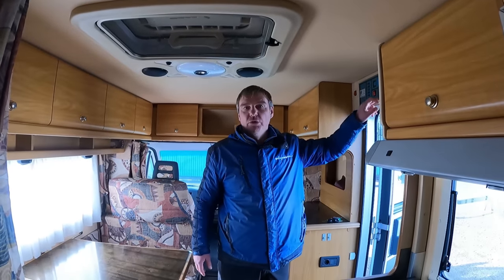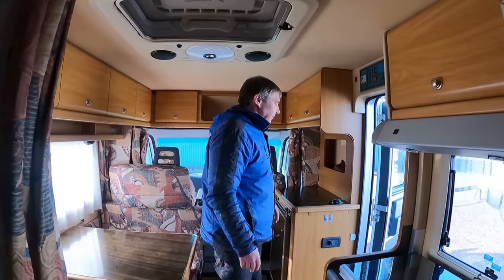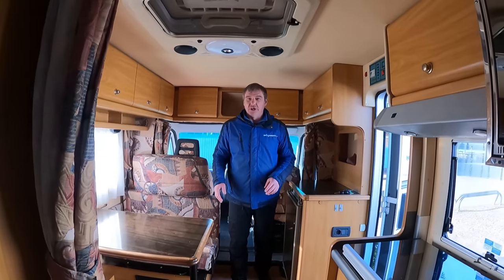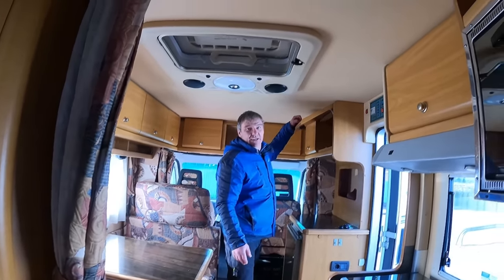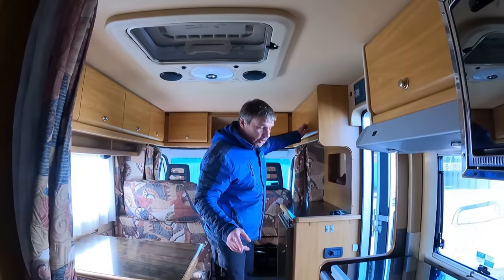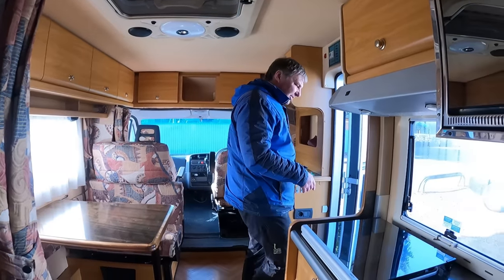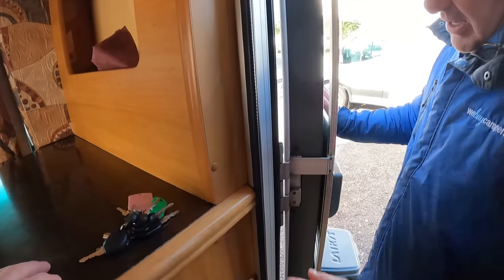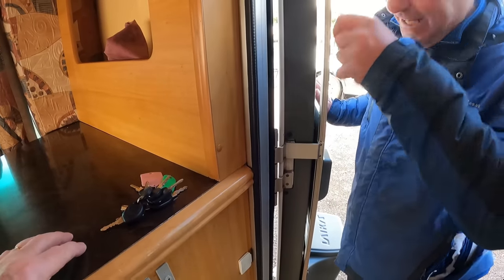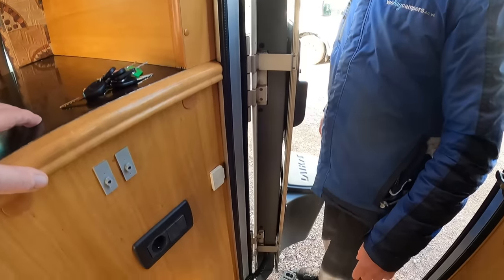So there you go. We've got you something a little bit older to have a look at. You can see how motorhomes have progressed over the years as well. Look at the size of that. You're not getting that anymore. And just a quickie before we finish off, have you seen the size of this door here? Look at that. It's like a bank vault door, isn't it? You ain't getting in that, are you?